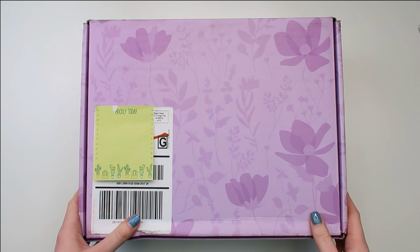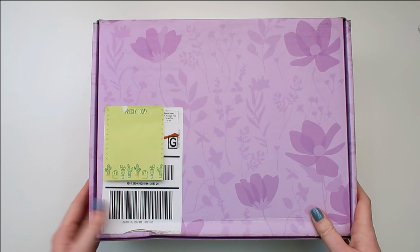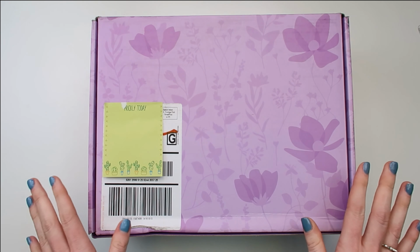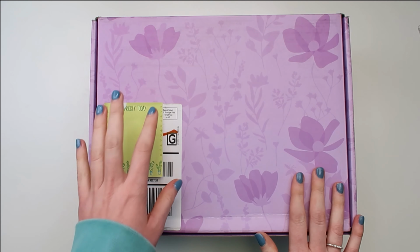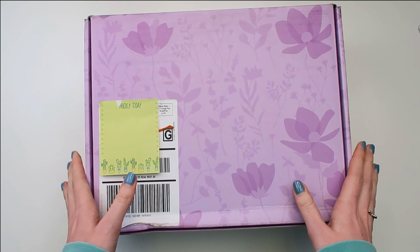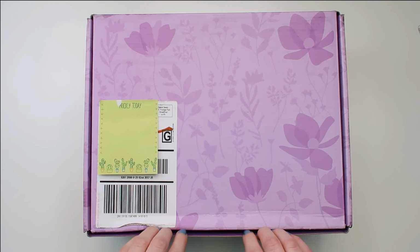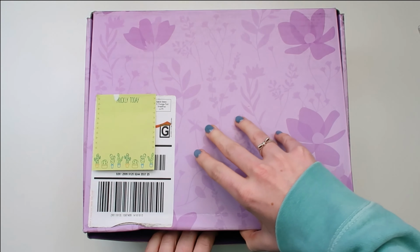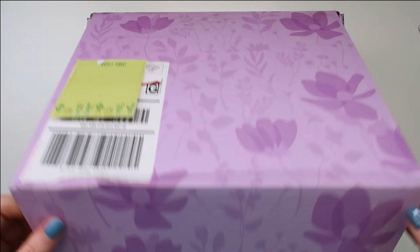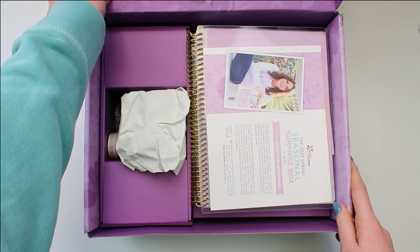Okay, so I think usually people talk about how these boxes are really nice and pretty, and I think they're reversible. I actually haven't got one of these boxes before, so I'm not 100% sure. But of course, my post office wrote on the box, so I'm probably not going to keep this box, but I think that is an option. So let's go ahead and just open this guy up. I did already open it a little bit just to make sure that everything was good to go, but this is the box.